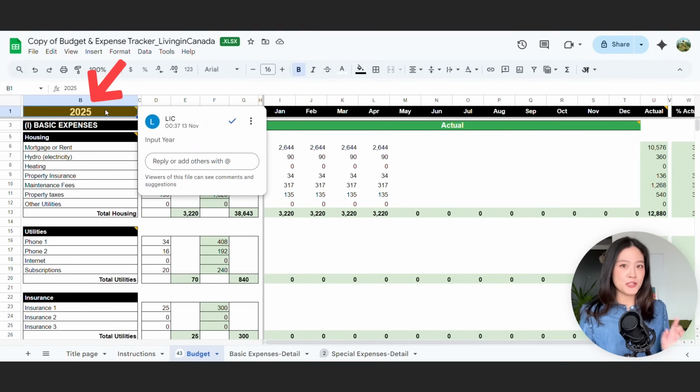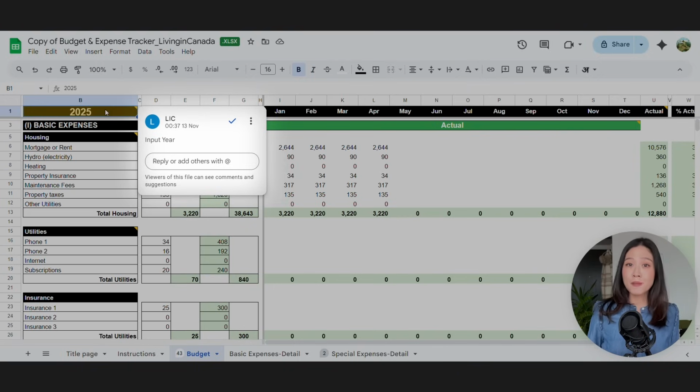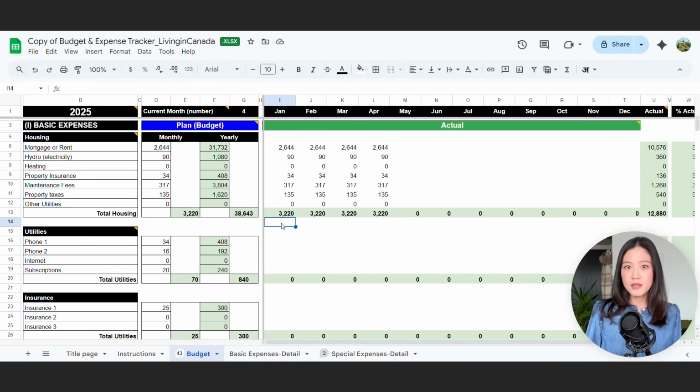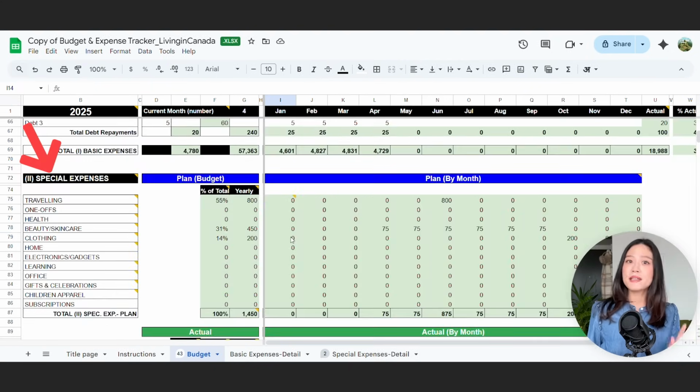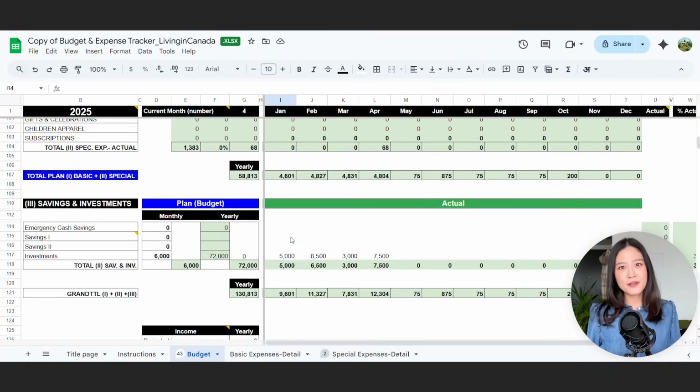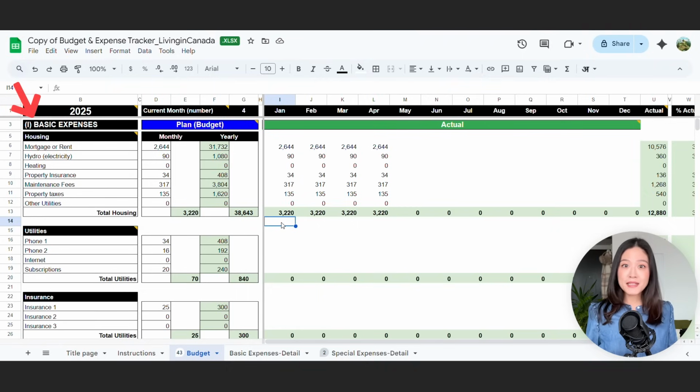Enter the year for your budget here. By the way, I've put comments throughout the sheet, and note that if you click on the check mark, it will be deleted, so don't do it if you still need them. There are three main parts to the budget. The first one is basic expenses, the second, special expenses, and the third category, savings and investing. Basic expenses are your basic living expenses like your rent or groceries that are relatively stable.